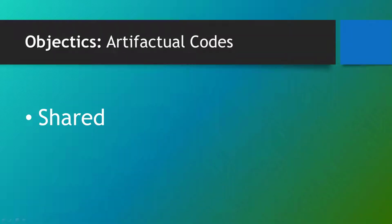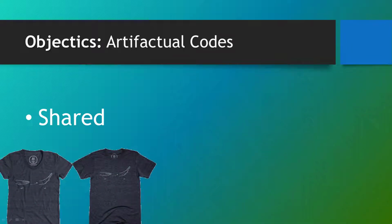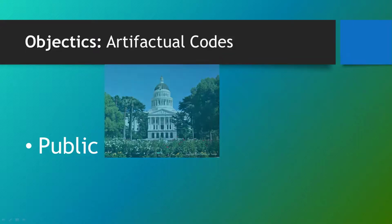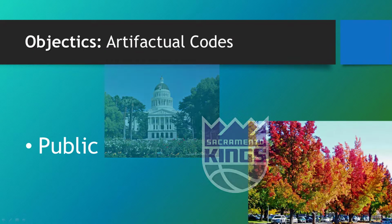Shared artifacts are those shared by 2 or more people. If you're sharing an office with someone, you have to agree implicitly or explicitly as to how that office is decorated and how tidy to keep it, or an agreed upon clothing style. My friend and I could both have and wear matching West Wing Weekly Signal t-shirts if we had them. And public artifacts are those shared by a community. That community could be geographic. For example, I'm from Sacramento, which is the capital of California in the United States. Artifacts that communicate my city are the state capitol building, the Sacramento Kings logo, and trees. We are the city of trees.